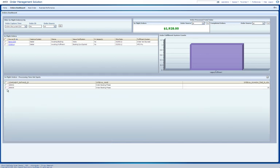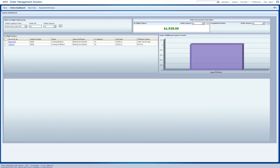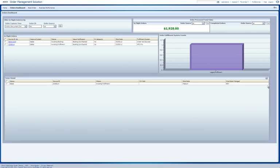We can see one of our running processes has been sitting for 25 minutes. We can go down and figure out which process has been sitting there for that long. We can see here on our drill down it's order JC00014 in the fulfillment phase that's taking a long time.